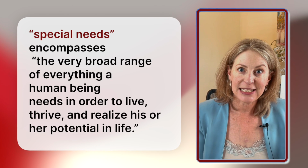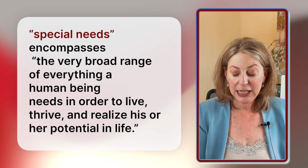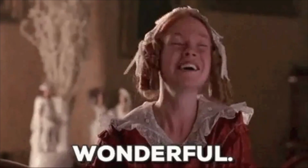And they said something really wonderful. They said that special needs encompasses, and I quote, the very broad range of everything a human being needs in order to live, thrive, and realize his or her potential in life. Isn't that wonderful? So they distinguished this just from basic needs, like the need for food or shelter or things that you need just to survive on. And they defined special needs as being very broad. So now, really, a special needs trust can pay for anything that doesn't interfere with public benefits. And we're so happy about that.